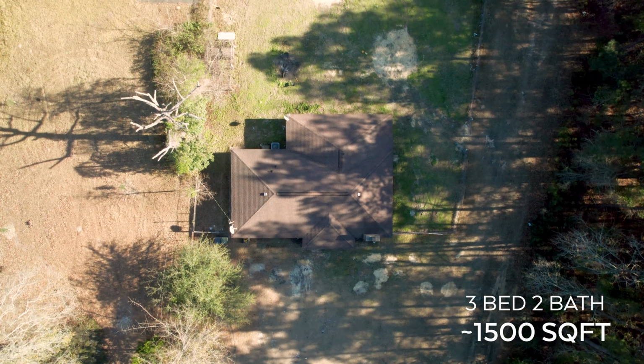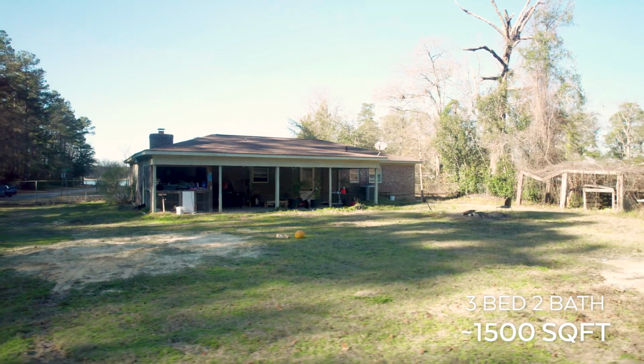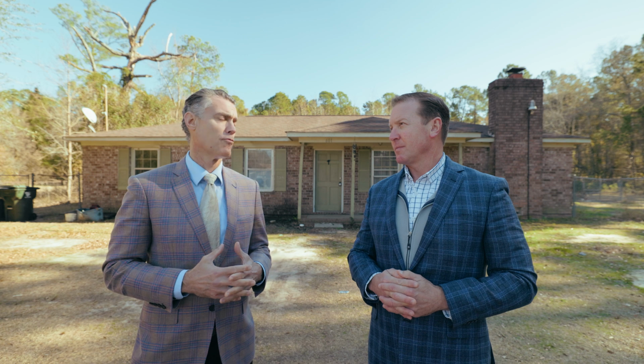You could look at this property and take it as is. It's got a beautiful backyard, great area to park, a very quiet area, or we've got a flexible client that could even do something creative for you and upgrade the property for you if that's something you'd like to do.